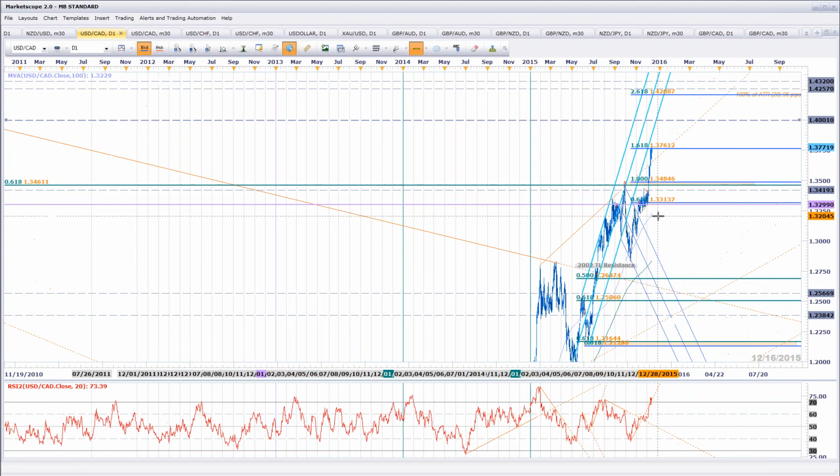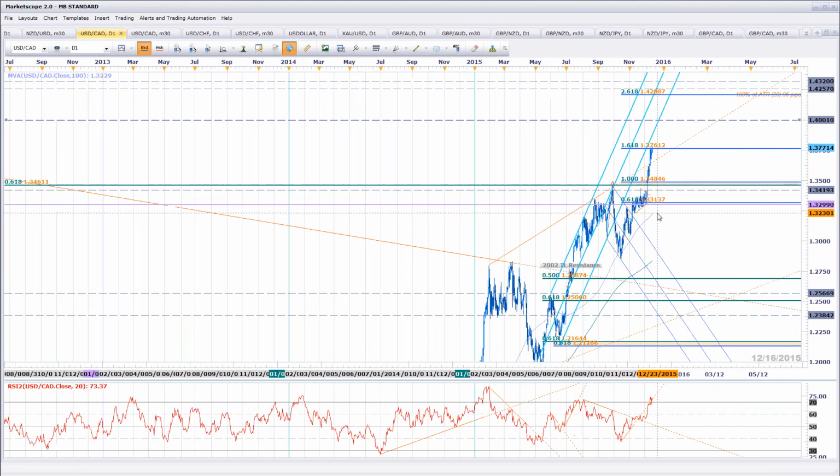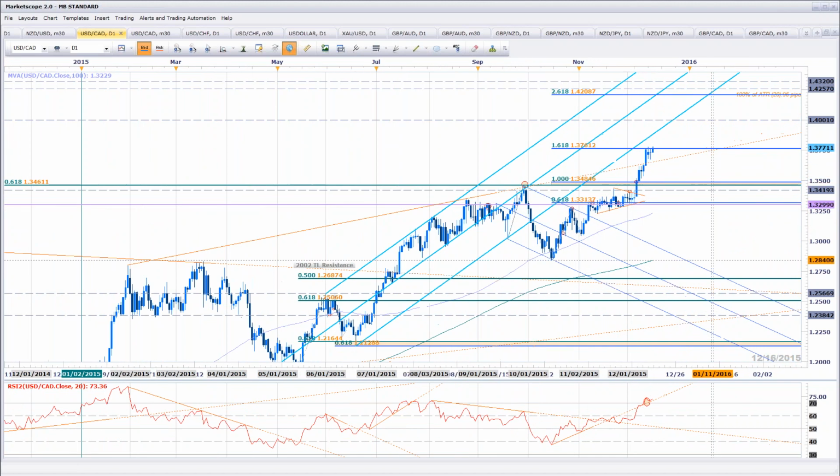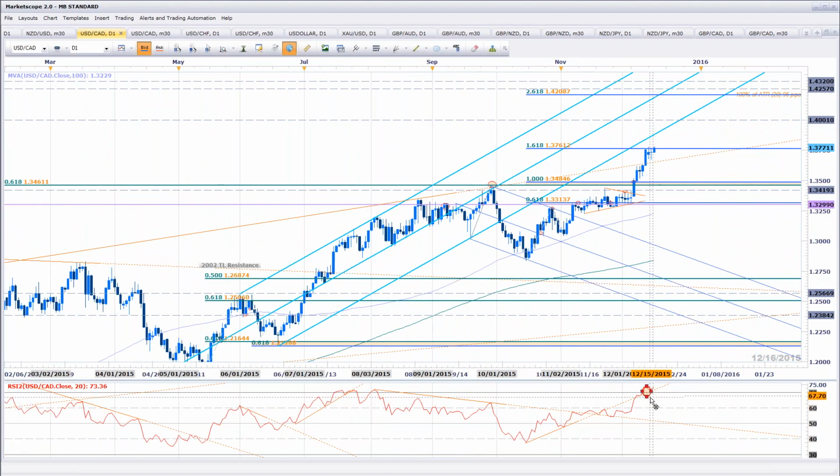With the 1618 extension off the lows from October, this broader extension has offered some really nice moves, but I'm not going to try to short a trade while it's in overbought territory, right? It's just not my gig. Just not my gig.